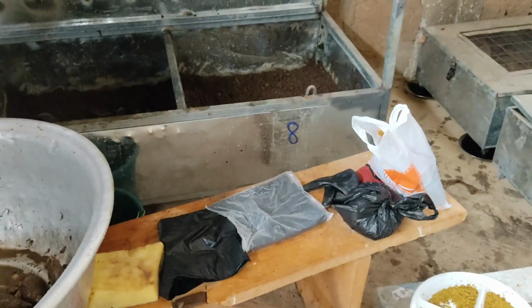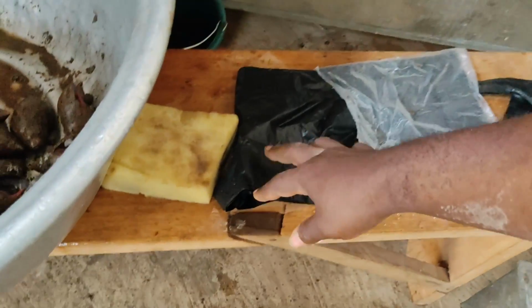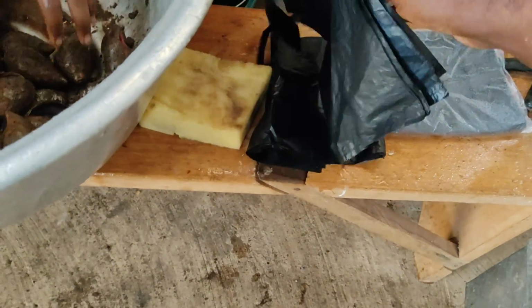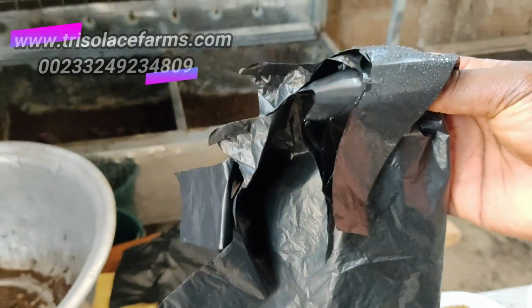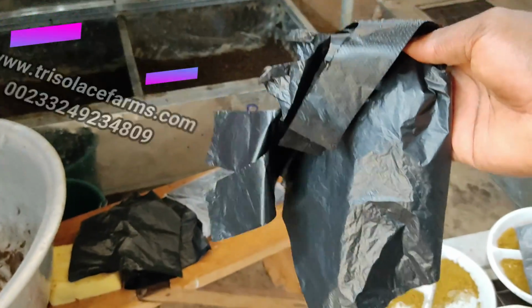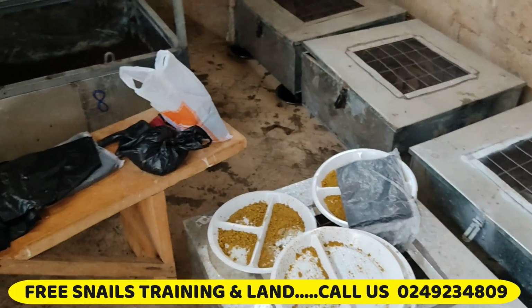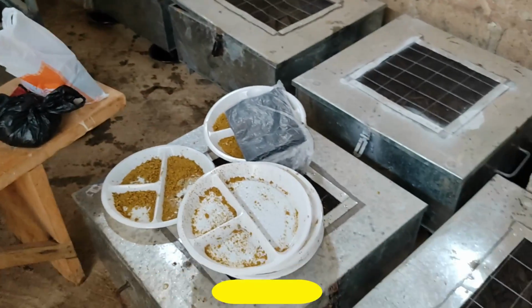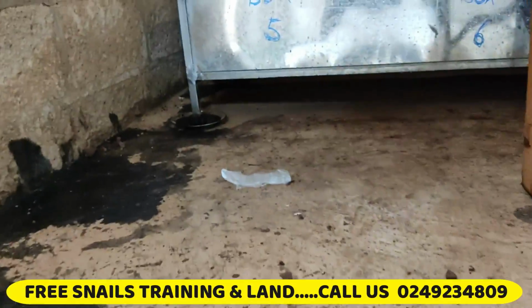Every now and then you have some deaths, casualties. So we do quarantine measures with our trusty polythene bags, where we keep the dead ones, because currently we do not know what kills a lot of them. Aside from food poisoning, which we know, we don't really know a lot of other things that kill them. So basically, that is our snail pen.